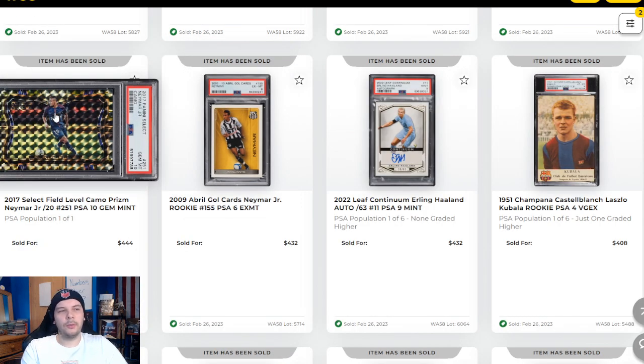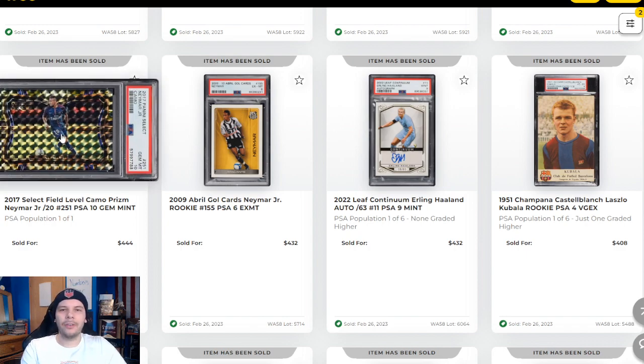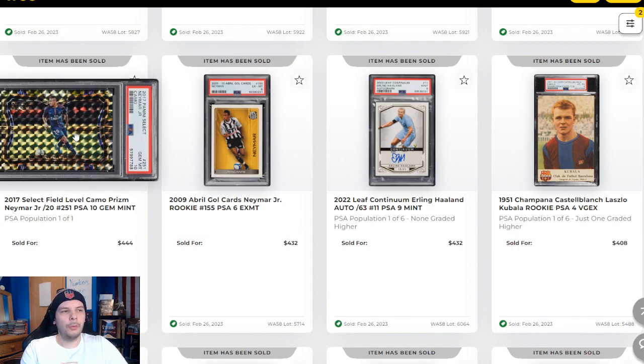Next to that, we have sort of the dichotomy of what's been going on. I don't know what the past comps have been, but to see a Neymar 2017 numbered of 20 PSA 10 camo select field level go for the same price as one of the pretty desirable rookies sort of shows where we're at. In modern, we have numbered cards sort of taking over a bit more.